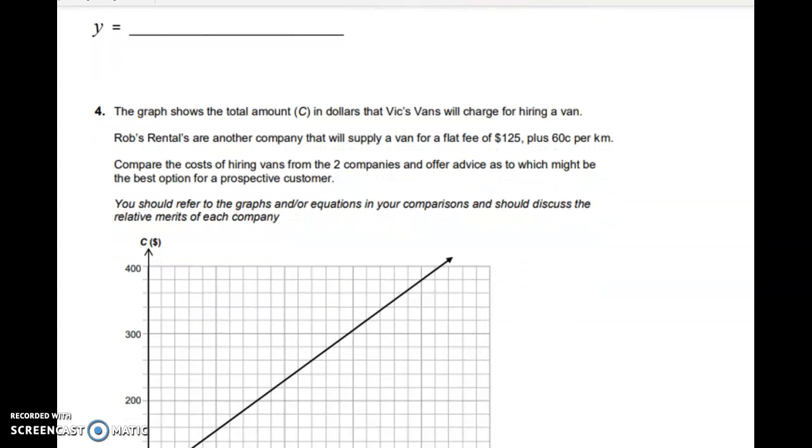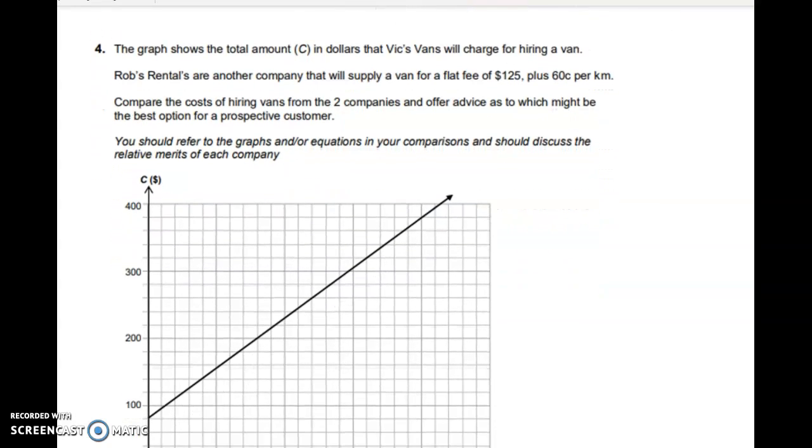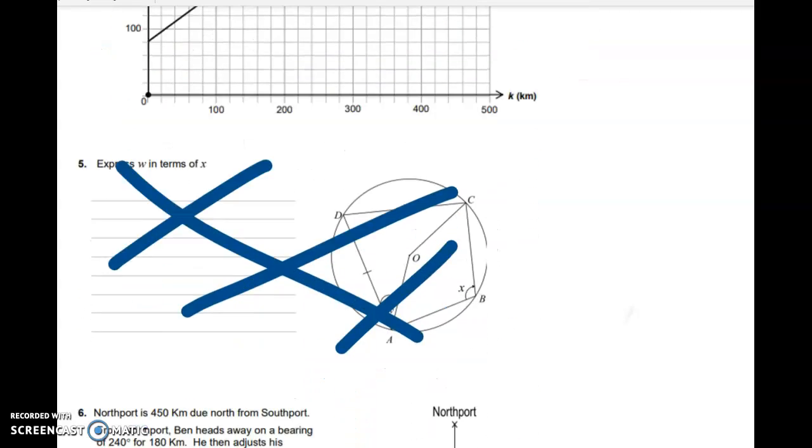And then question 4 is a linear graphs question about Vic's Vans and Rob's Rentals. So if you remember all the work you did for linear algebra, that one should be fine. And then the number 5 we don't do.